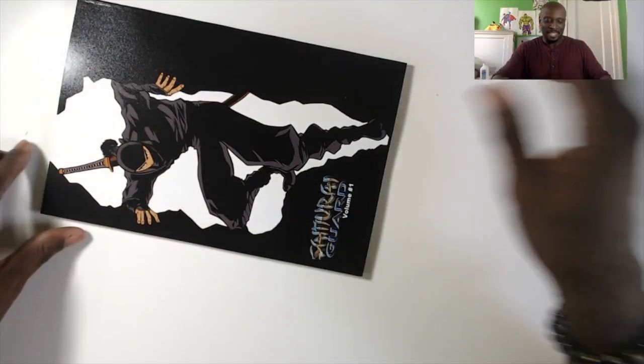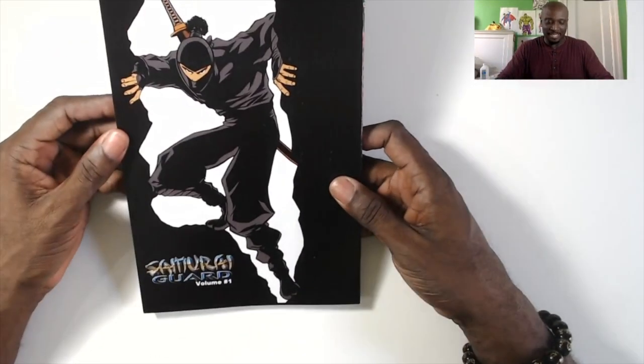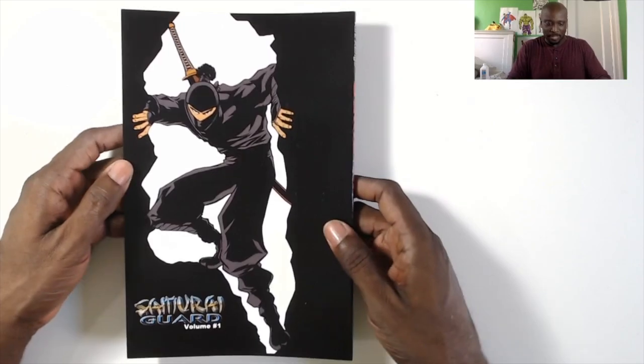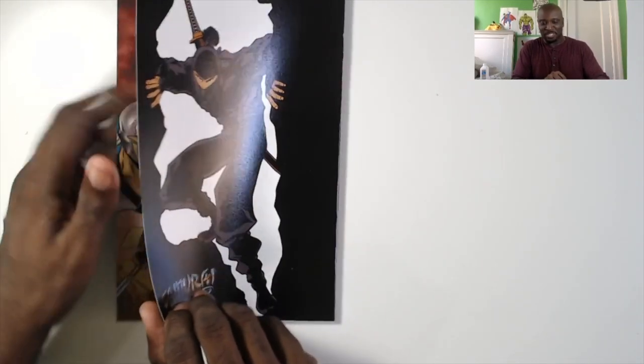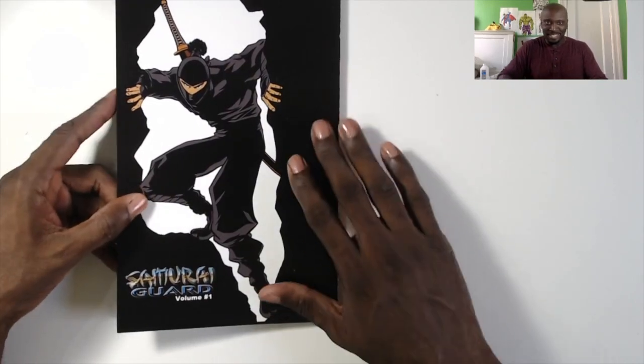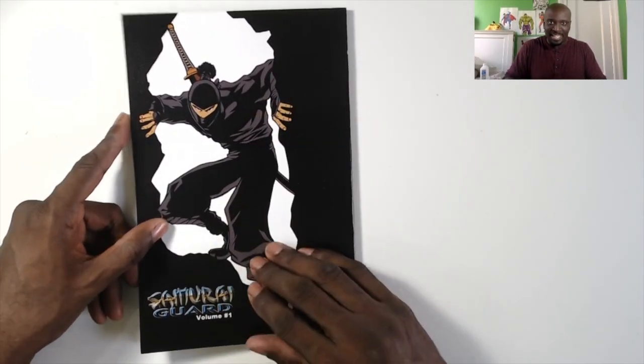Alright, okay. Liking what I see already. All right, this is the back of it. This is the back of the Samurai Guard Volume 1. The quality feels very good. This is awesome. I love the quality.